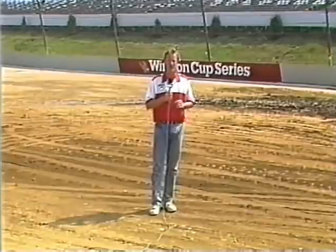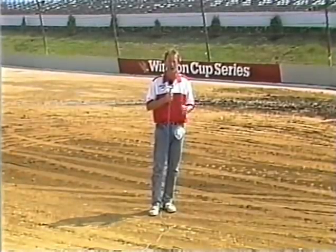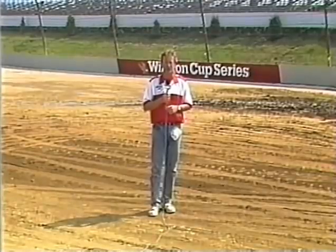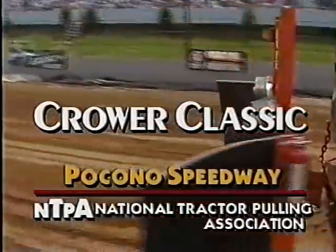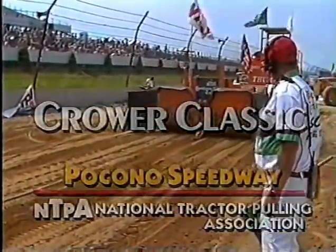The tops in the sport of truck and tractor pulling have come to a very unusual place. You might not believe this, but I'm standing on 18 inches of packed clay power track. It is on the front straightaway of Pocono International Raceway, the home of 2 NASCAR Winston Cup Series races. Today, 24,000 tons of dirt have been brought into this front straightaway to construct a track that will be just perfect for the sport of truck and tractor pulling.